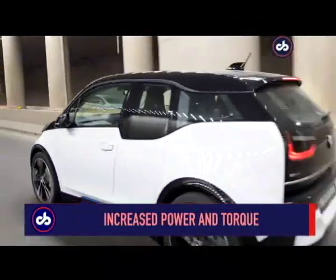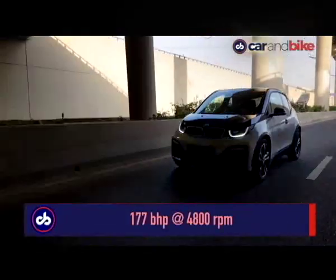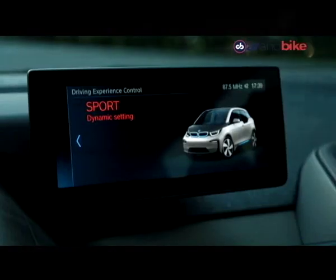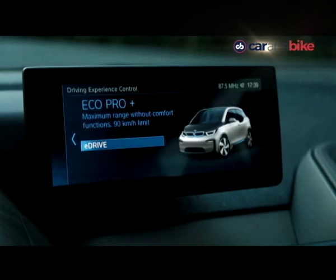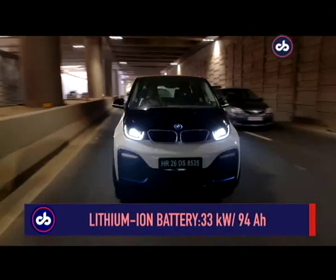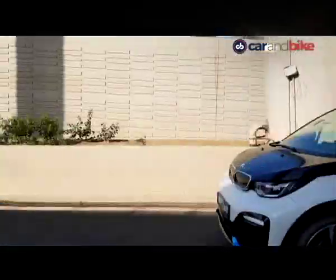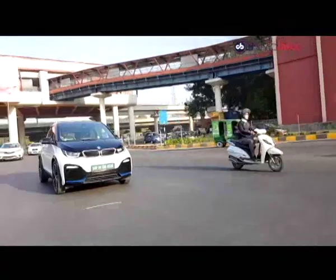The i3S gets 14 horses extra power and a 20 Nm booster shot of torque over the regular i3. It also has increased acceleration, as you just saw. The drive modes are Sport, Comfort, Eco Pro, like any BMW, but there's also Eco Pro Plus, which shuts off some comforts like even the air conditioning to give you more range. Luckily, you can still accelerate relatively quickly, but then top speed gets limited to 90 km/h.